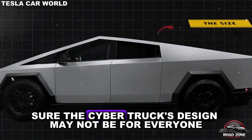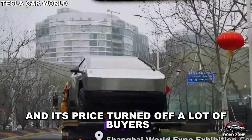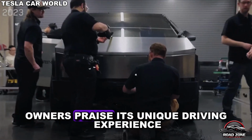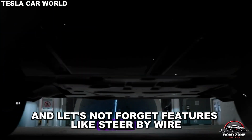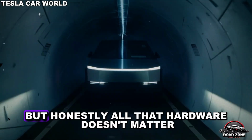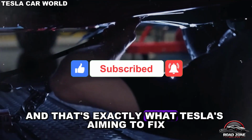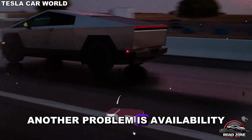Sure, the Cybertruck's design may not be for everyone, and its price turned off a lot of buyers, but in terms of performance, durability, and safety, it still stands out. Owners praise its unique driving experience, and let's not forget features like steer-by-wire and the massive 18.5-inch central touchscreen. But honestly, all that hardware doesn't matter if the average buyer can't afford it, and that's exactly what Tesla's aiming to fix. Another problem is availability.